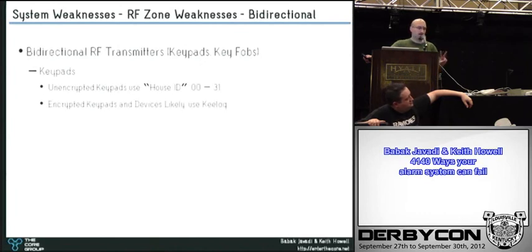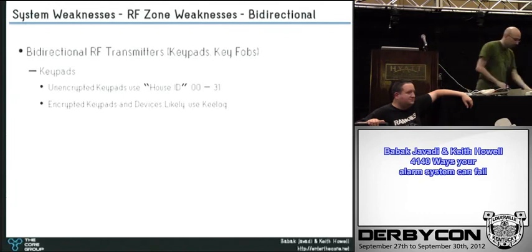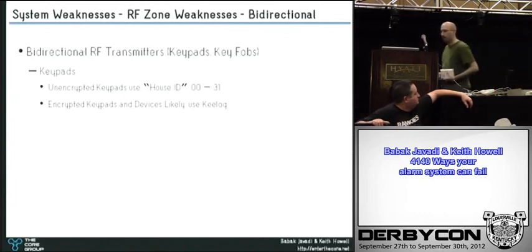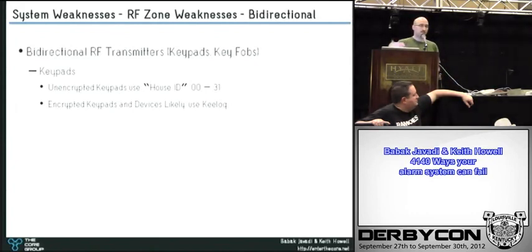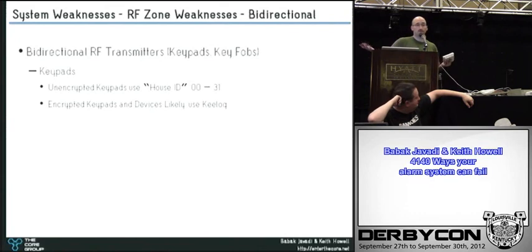Keypads, there's two kinds of wireless keypads, and I have both of them here. There's the older kind, which is this one on your right. This is an unencrypted keypad. It uses a house ID, which is a 2-digit code, 0 through 31. And the way that works is when you set up the alarm panel itself, it asks you to define a house ID. The house ID is what it will use to determine which keypads belong to it and which keypads belong to other houses in the area.